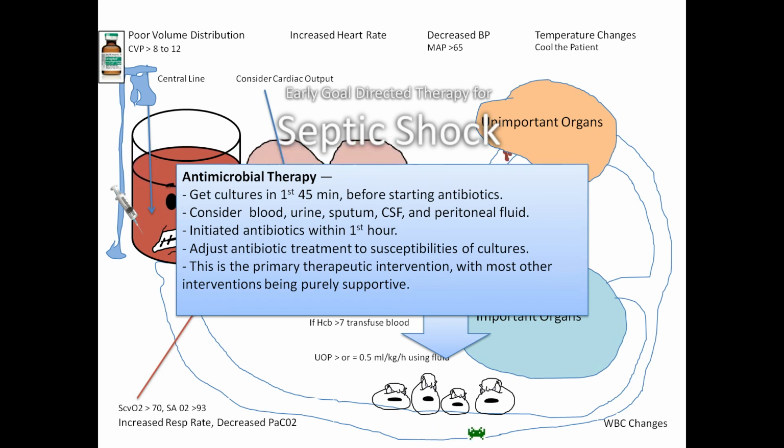This is the only primary intervention that we have. Everything else is kind of just a band-aid to cover up the symptoms. This is what actually is going to cure the patient. So you want to do this as quickly as you possibly can.